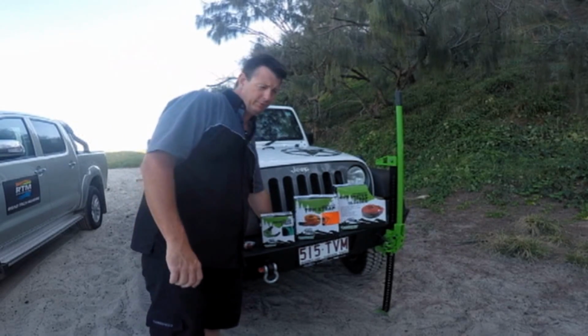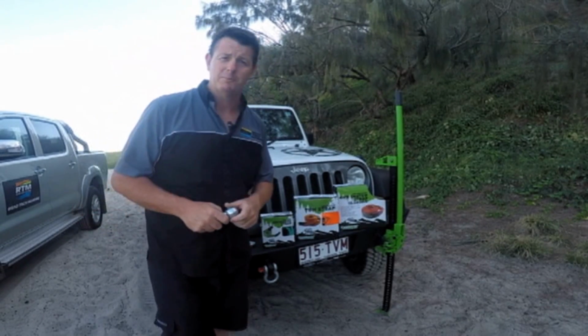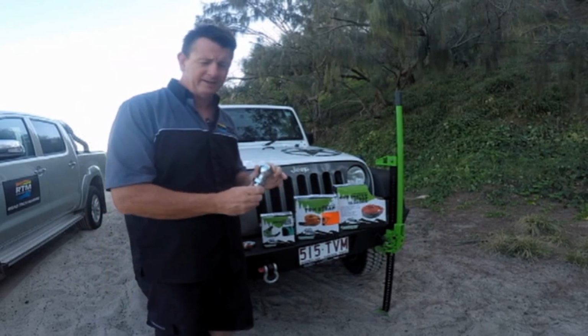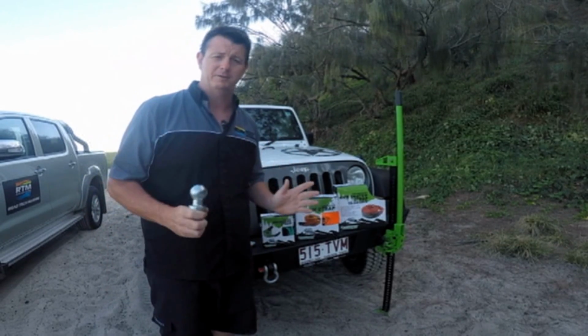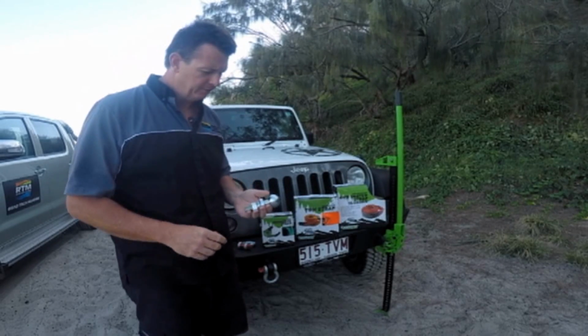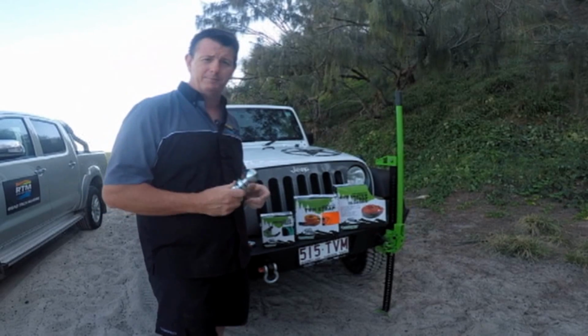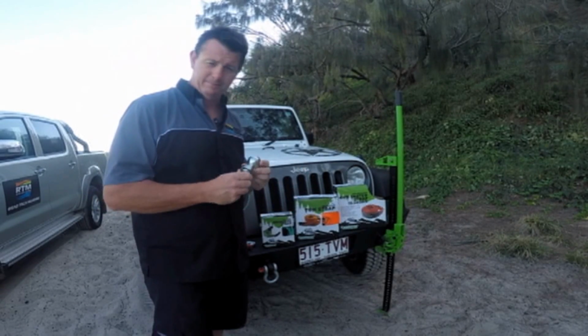Another thing which has become unfortunately common practice that we see all too much of is people snatching off standard tow balls. People, this is a big no-no, very dangerous stuff. If you have a look online, you can research it for yourself. There have been people unfortunately killed by using these.